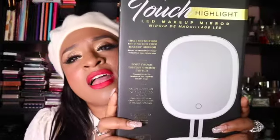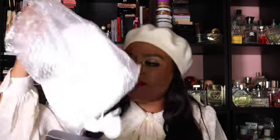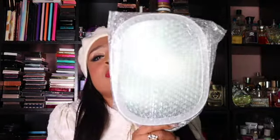Alrighty, so let's see what else I got. This is what I'm super excited for. I got an Impressions Vanity Mirror. Very excited for this. Yes. Let's see here. I got a huge mirror here. I'm dropping the pieces for it. But yes, I'm very excited for this mirror. So can't wait to set this up.